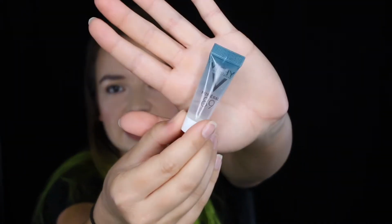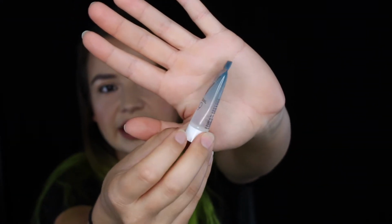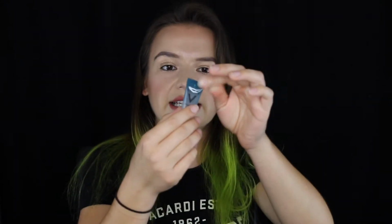This is a serum from Vichy Laboratories. It looks like this. This is the Mineral 89 serum. I thought this was a really nice hydrating serum. I feel like it did a little bit more than the CeraVe one. I don't know exactly what kind of minerals are in here, but I felt like it was just a nice moisturizing serum.